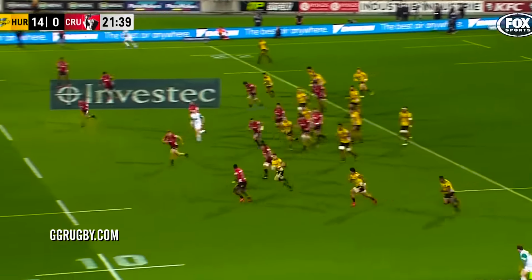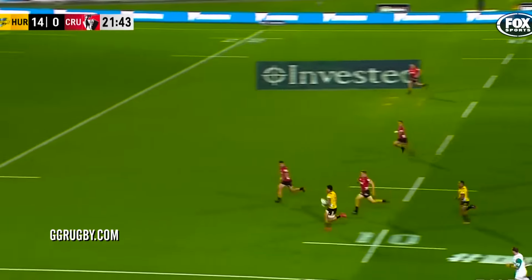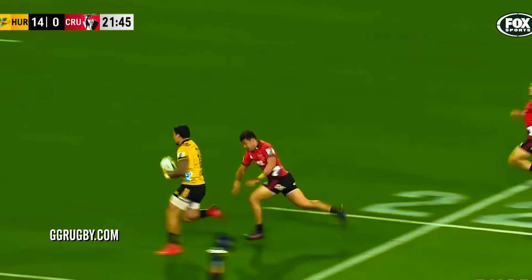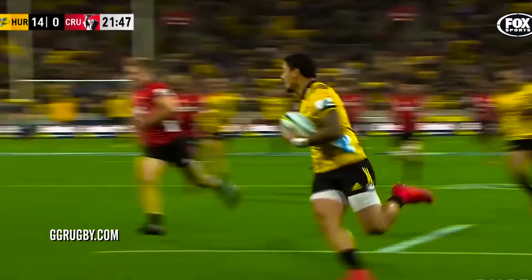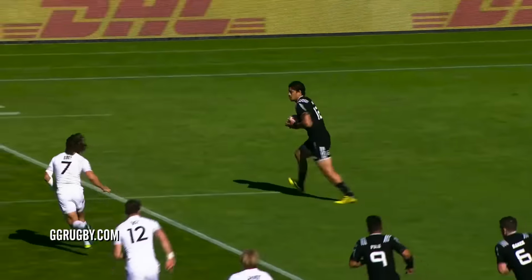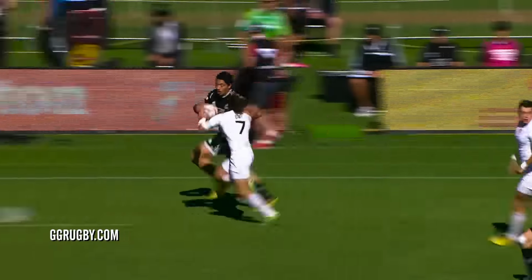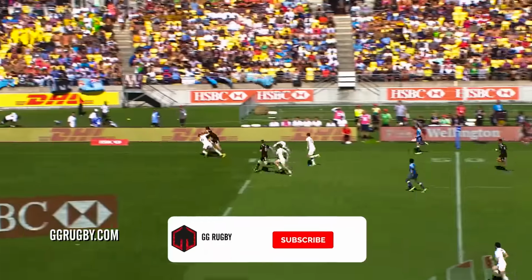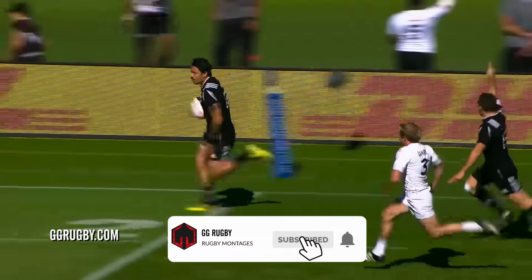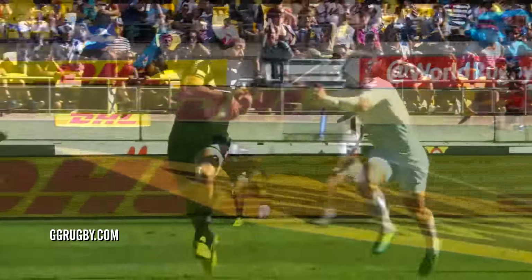Looking to open it up, and here they come. Barrett fires it away. Now Ben Lam using his pace, looking to get on the outside. Lam, and he does. Learning to play that playmaker role, and Ben Lam, well, we know how destructive he can be in the right form. Bends off Bibby, smashes his way through the next one, and Ben Lam scores.